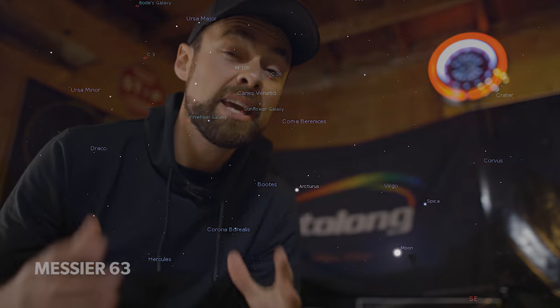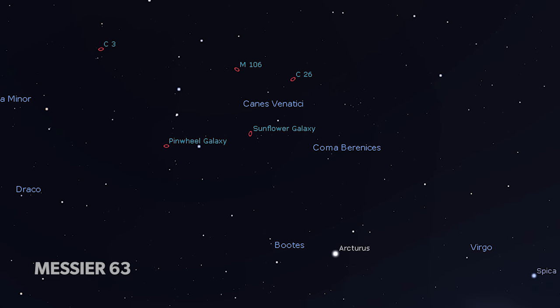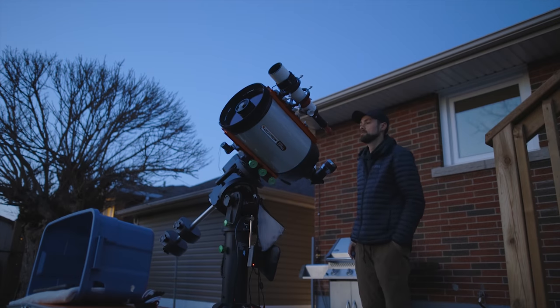Officially cataloged as Messier 63, this is a northern sky galaxy that's a very decent, respectable size. It lies 25 million light years away, and it's one that I've shot before, but never at this focal length, and I really didn't do it justice, so I'm really excited to take my best shot yet.